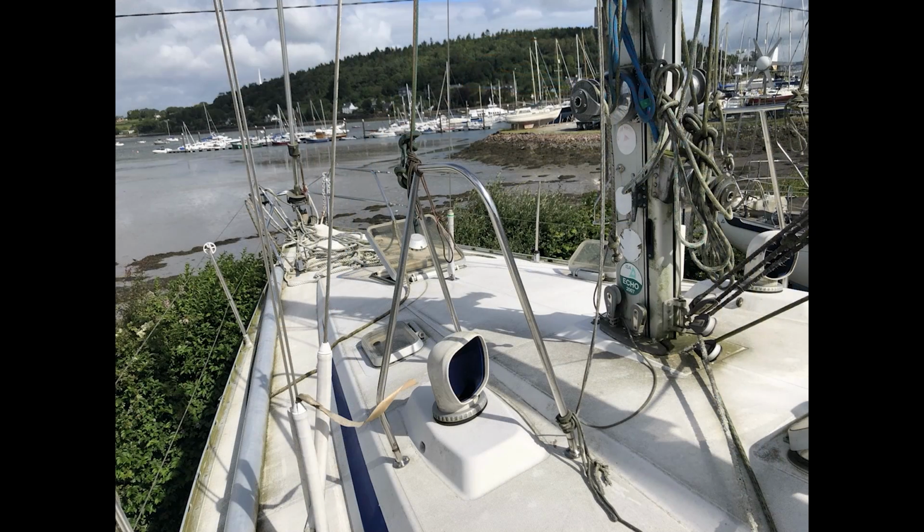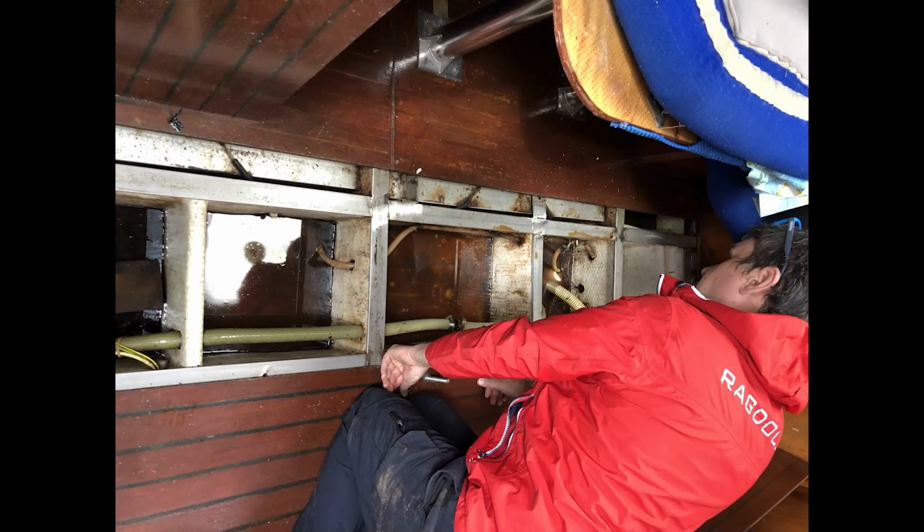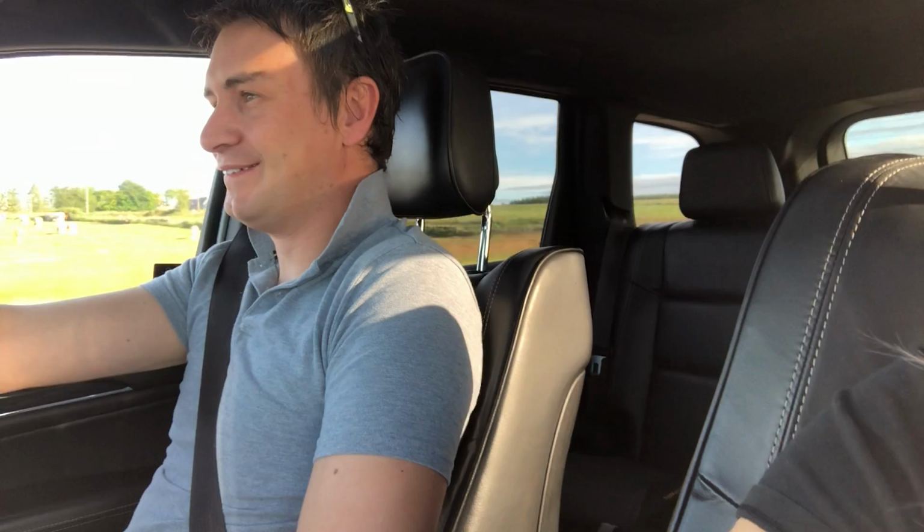Unfortunately, the years of lack of maintenance showed through and through on this boat, and there was a lot of structural worries. Plus, the boat had its own interior ecosystem, so that was a nope. So Chris, what did you think of the boat? No.